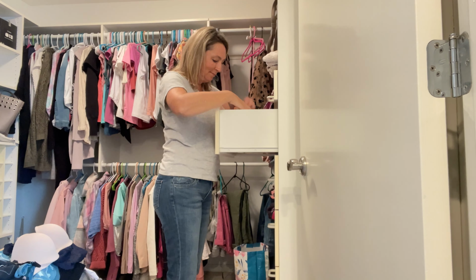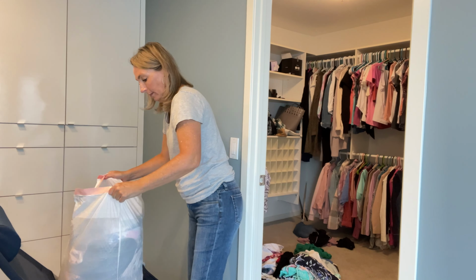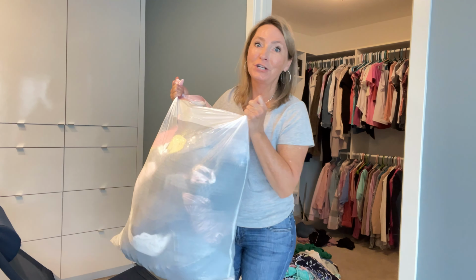Oh boy. I remember loving this thing in the day. The tie-dye and the colors in this were totally my thing. I'm sure some of you love your tie-dye. You're never gonna get rid of your tie-dye. But for now, I'm done with tie-dye, but I'm sure it'll be back. Wow, bag number two.